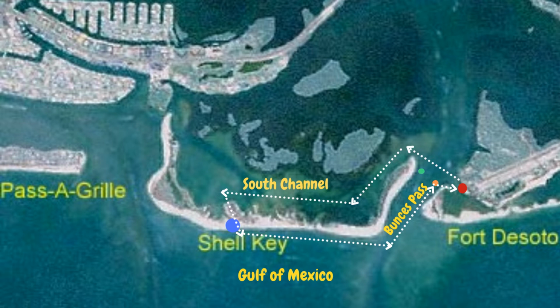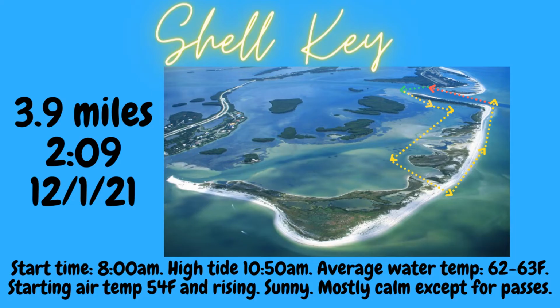The orange dot was a channel marker almost directly across from our start point. The green dot was another channel marker. We headed south across Bunce's Pass and then along the south channel up to Irma Pass, the blue dot. After that, we cruised south for almost 2 miles into Bunce's Pass, then to the end. We met with great success.